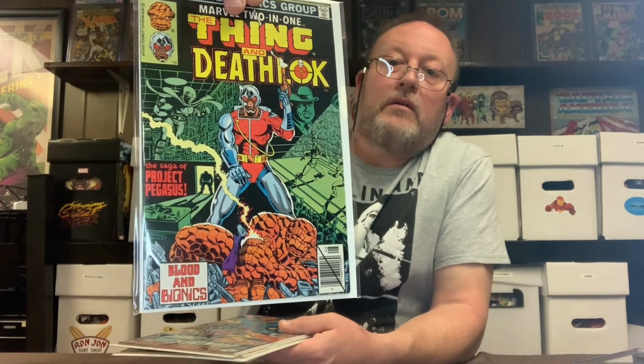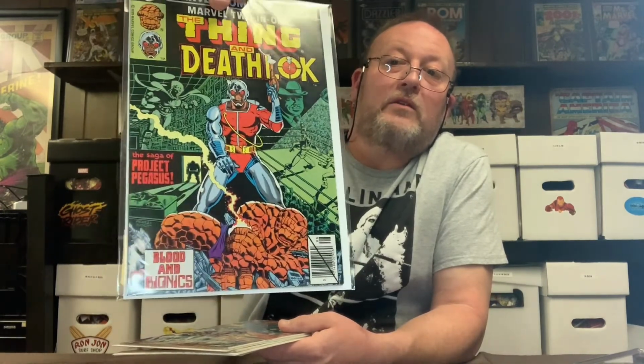This one here is a 1979 Marvel 2-in-1 right here. Only 6% of these were made for direct market versus 94% newsstand. So tell me which one's more valuable if you're going by newsstand versus direct. It would be this one. It'd be less printed, with that little line through the barcode.